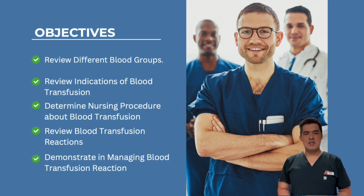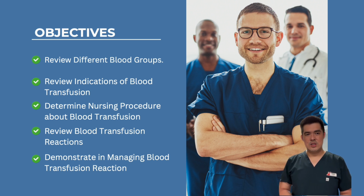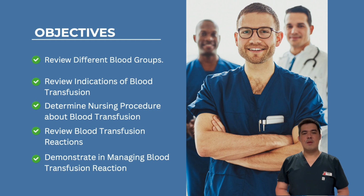Our objective is, by the end of this presentation, you will be able to: first, review different blood groups. Second, review the indications of blood transfusion. Third, determine and demonstrate the nursing procedure for blood transfusion. Fourth, review blood transfusion reactions. And lastly, demonstrate managing blood transfusion reactions.